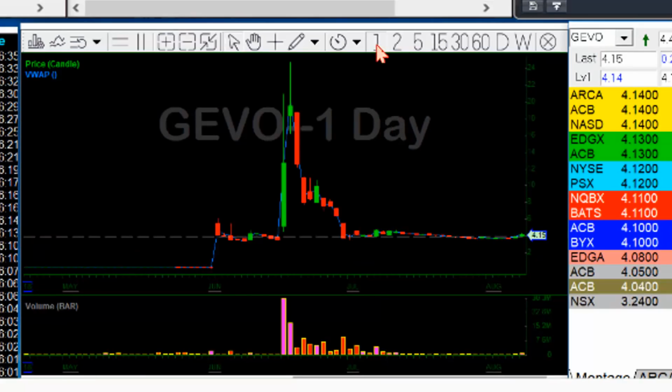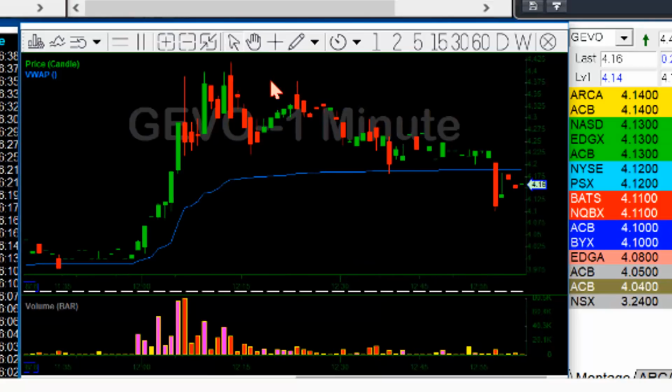Really it depends on, number one, how much of the ATM they have left. If they're laying into it, obviously it's going to end rather quickly. Or if they start to get shorts involved and the momentum comes, then you might have a second leg later on.